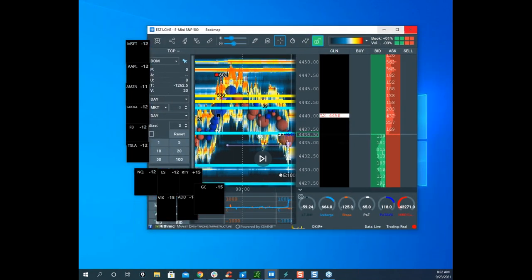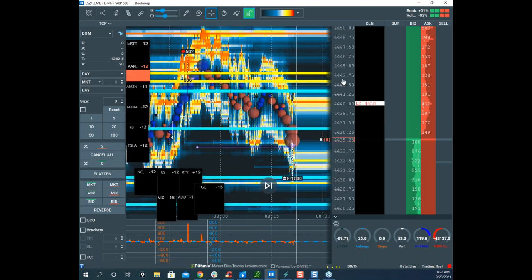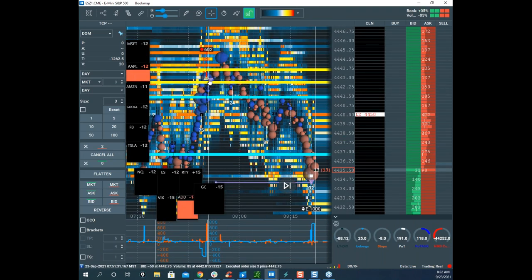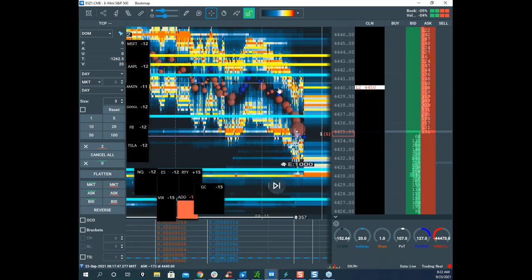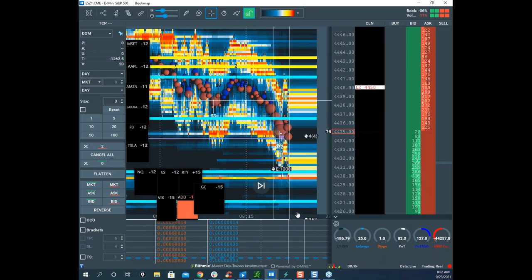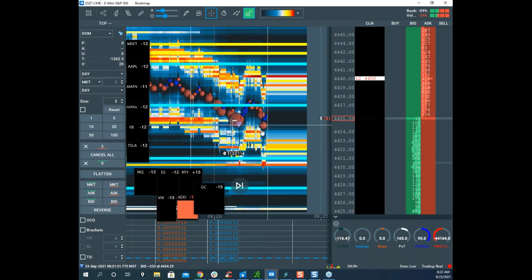Stopped out of my ES. I mean, at least I covered half of those. Again, this was the setup, right? This was the most recent setup. You had a dumb and dumber that failed. Now we're through this ice too. These things can be going all the way back down. Yes, I have dual bias here.